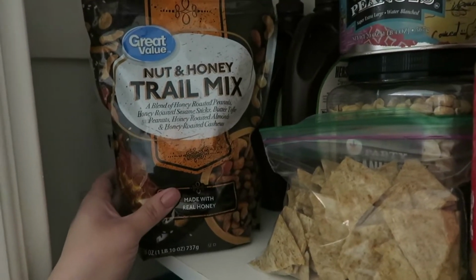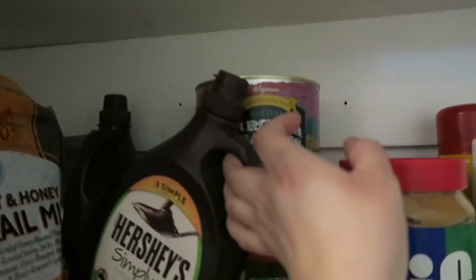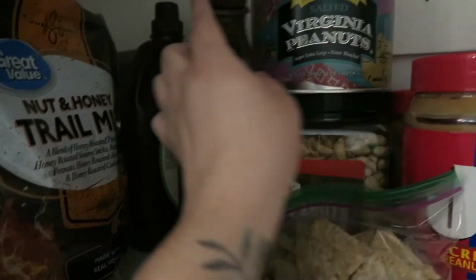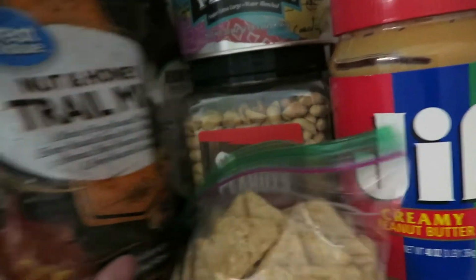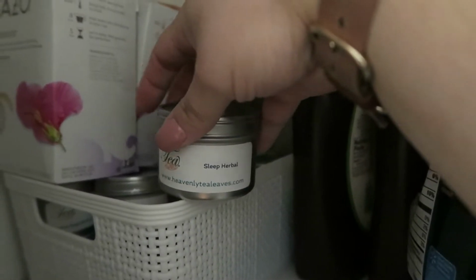I have a big bag of trail mix. These are the bulk things of chocolate syrup, which we got at Costco. And then in this basket back here, I put tea. So there's bagged tea from Teavana. And then, let me see if I can grab some of these. These little containers have tea in them, so we have a bunch of those down there.